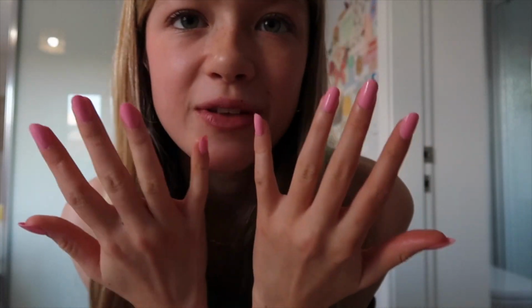3, 2, 1. There. Okay, these are the nails. You can't really see them because of the lighting, but they are the cutest. They look like I've had them done at a nail salon. So they're just pink. I found the nicest pink colour. This is from Rimmel, and it's a 60 seconds super shine.